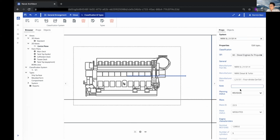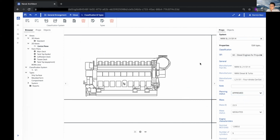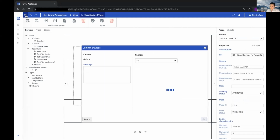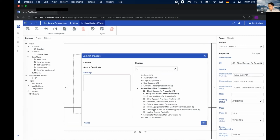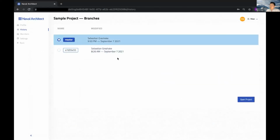So it saves different versions. You can basically jump into another version to see what has changed there. And you also have a master version. You can create different branches, and you can merge those changes in the end. So you can see I just changed the planning status from revision to approved. And in this change model, it will show you directly in which areas you have made changes and how many changes there are.